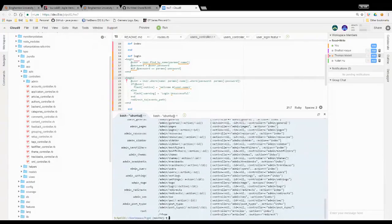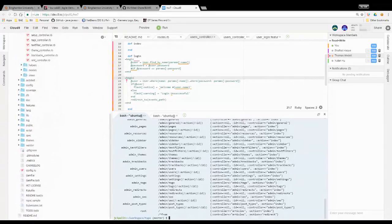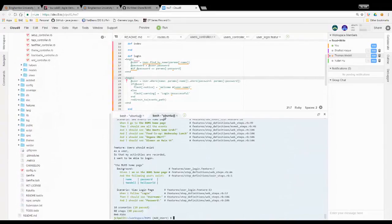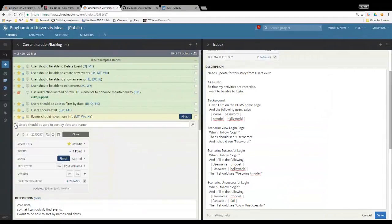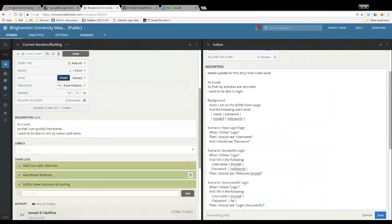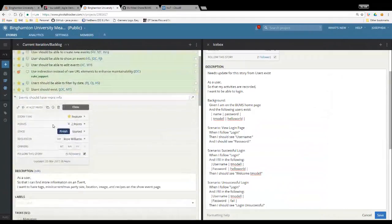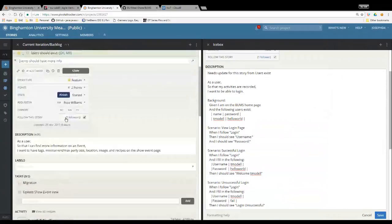Cool. All right. So, anything else? Any other stories I should look at? Not that I know of. Did the people for events should have more info ever talk to you, or the users should sort by date or name? I don't see any scenario. They did check off the tasks though. I didn't notice that. Really? Okay. But they didn't hit finish though, so I don't really know where they actually are. Okay.